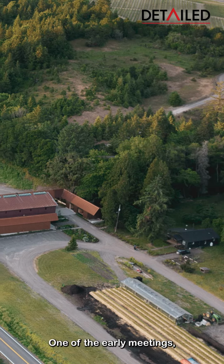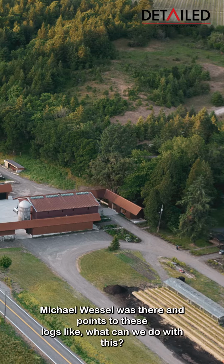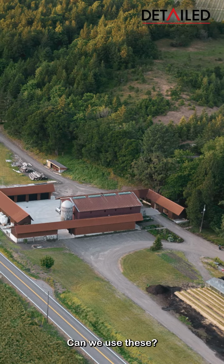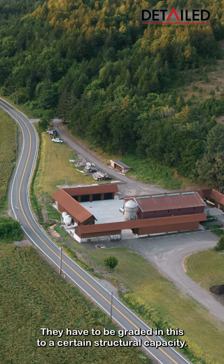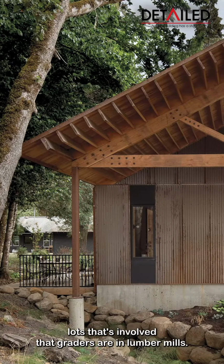In one of the early meetings, the structural engineers from Brown Engineering were out on site. Michael Etzel points to these logs like, what can we do with this? Can we use these? And the engineer's like, well, of course. Your problem is, we're going to specify these. They have to be graded to a certain structural capacity. There's lots that's involved with that.